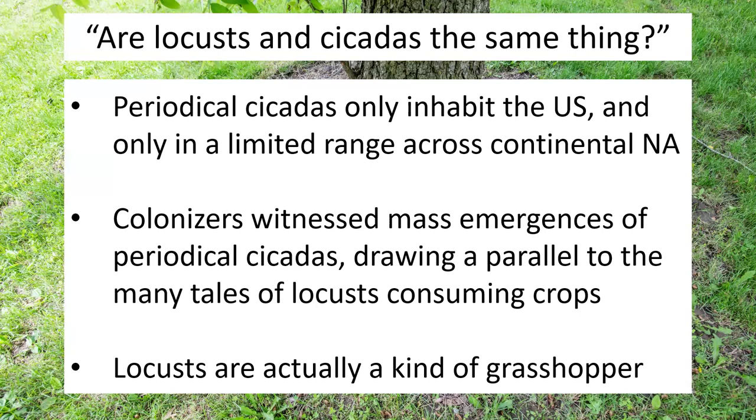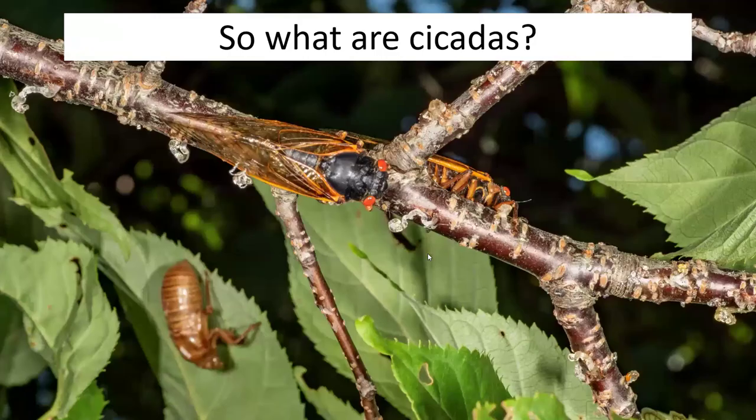However, our cicadas, they are not locusts. They don't consume crops. They don't really do a whole lot of damage in that sense, especially not compared to what an actual locust would do. But the question, of course, comes up, what actually is a cicada? What does it actually do?